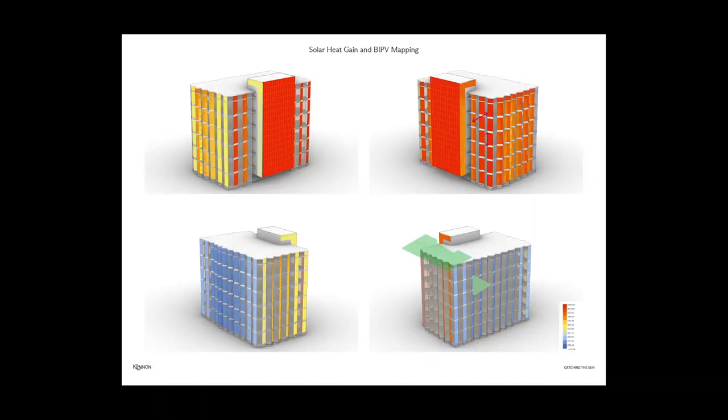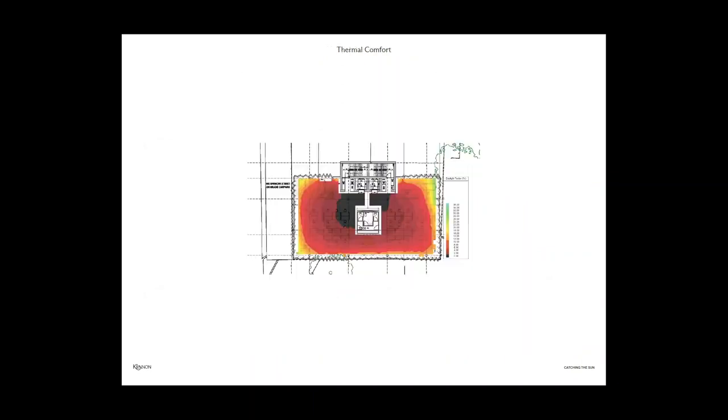The benefit of using a system like this and innovating the type of idea is both the addition of the solar heat gain performance, but the BIPV mapping to gain energy. The thermal comfort levels of the interior mean that the building is purely optimised, which means there's little to no requirement for air conditioning in the building. We do have it, it just doesn't get used.